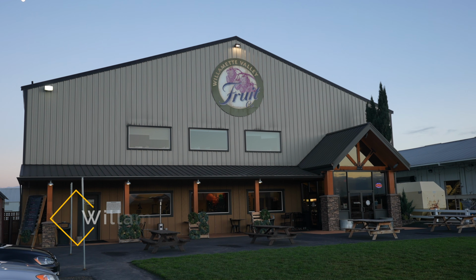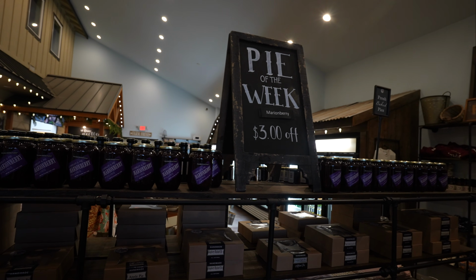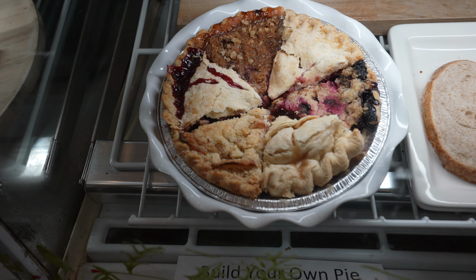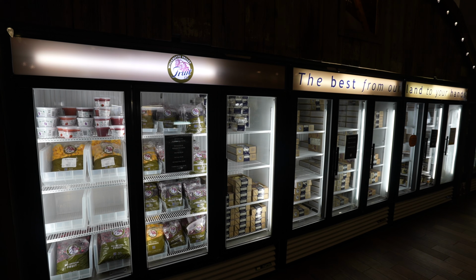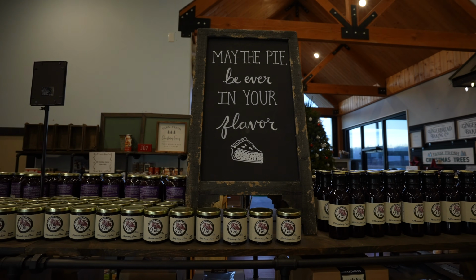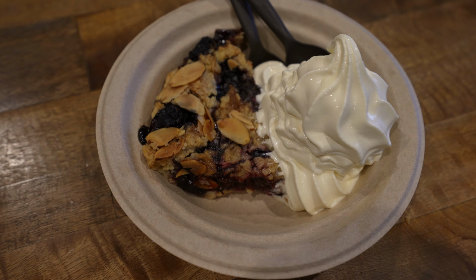My next recommendation is the Willamette Pie Company. The Willamette Pie Company has been a staple in the Salem area for over 20 years. They are one of the Northwest's largest producers of berry products, and they make dozens of different pies with their fruit. The pies change often, so go in and pick up whatever sounds the best to you. It's a fun property to drive out to, with a kids' play area in the front and lots of things to purchase inside. It's worth the drive just to eat the pie though, it's that good.